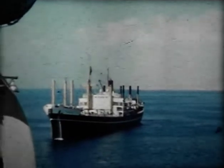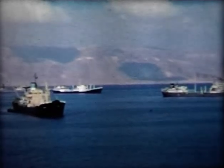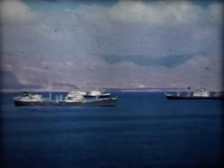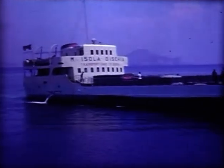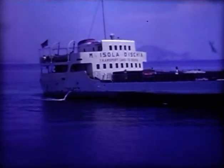Shaw Savills Bardic, built in 1944 as the USS Willapa. She was chartered in 1954 to Shaw Savill Line. She's 8,014 gross tons. Built in 1964, the 485-ton Lurana went through several name changes, and here we see her as the Isola di Ustica. And now we're going to see a series of tankers.